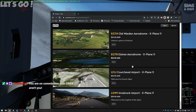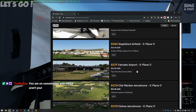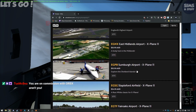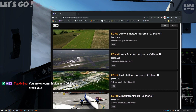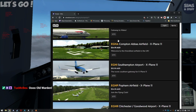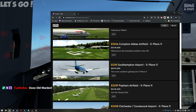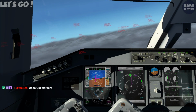Innsbruck, not bothered by it. Elstree, I'd never fly in and out of Elstree. Old Warden, I wouldn't fly in and out of there. Fair Oaks, no. Stapleford, no. Sunburg, probably not. So East Mids is a good base for leaving and departing the UK. And no, I'm not on commission with Orbex, so I was wearing their baseball cap today to stop me getting wet when we got to the flight sim show.